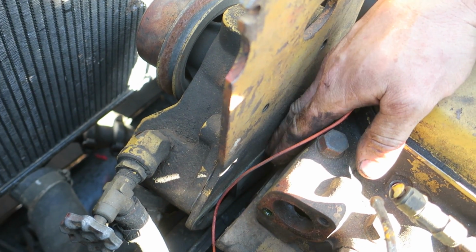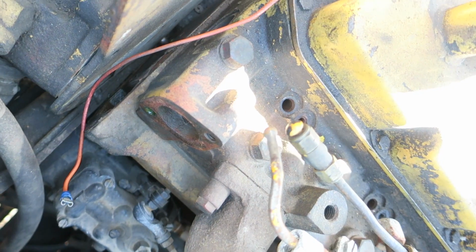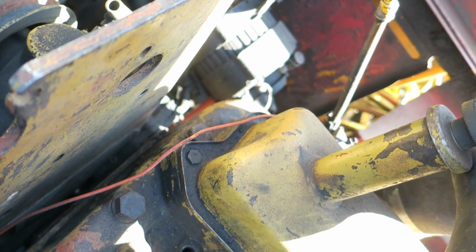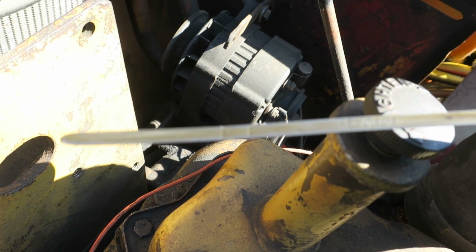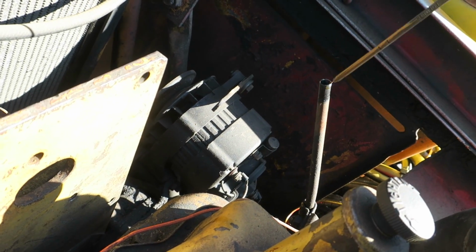This gasket's pooched. So I can't start this thing because I am missing the holder. So do I order the gasket and a holder? The oil is way too full, which is odd. You can't see that, and there's the marks. It's up to about there, which is odd.